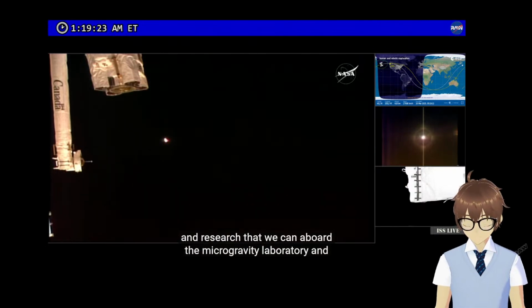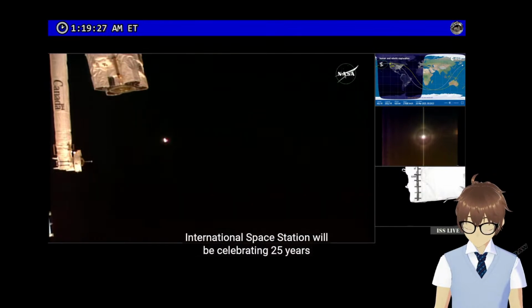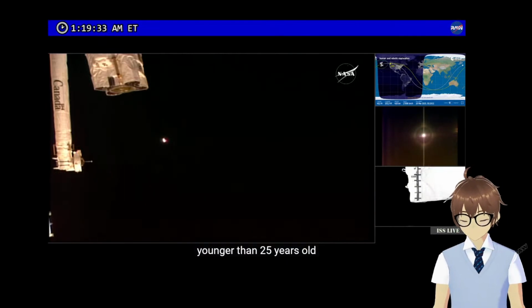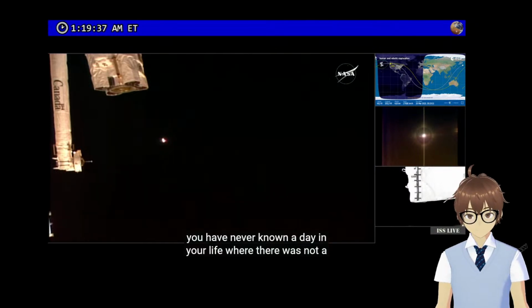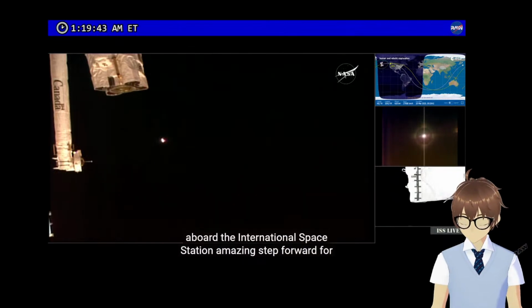And, you know, fun fact, actually, the International Space Station will be celebrating 25 years of continuous human presence this November. So if you are younger than 25 years old, you have never known a day in your life where there was not a human being living and working aboard the International Space Station. That is so cool to me. It's just this amazing step forward for human exploration in space.